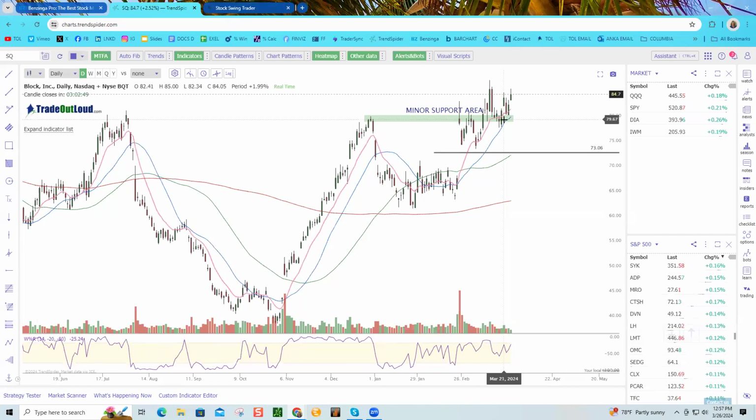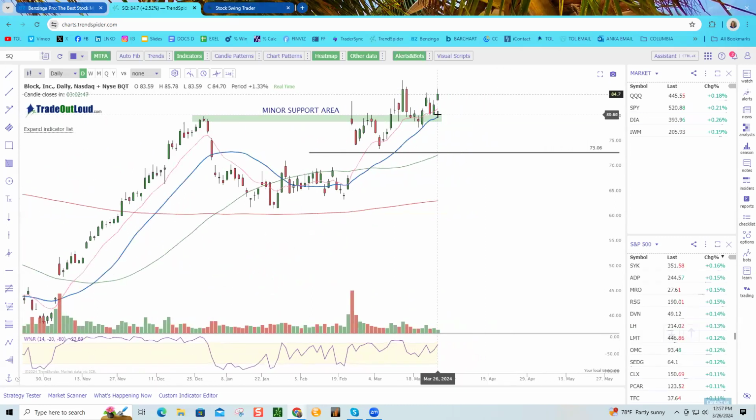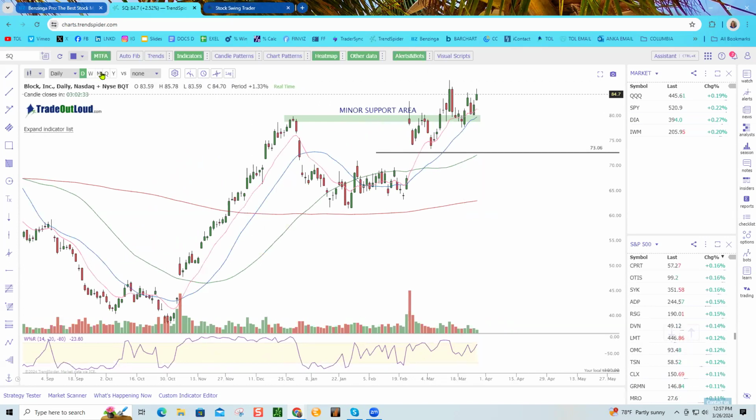As the break of the support area. And the reason why we got in there is because we have this rotation here. We have the pullback into the 20 SMA rotation. I like the fact that we pulled back to the break-even zone almost, and we rotated and we're going back up. So yeah, this one can go up.